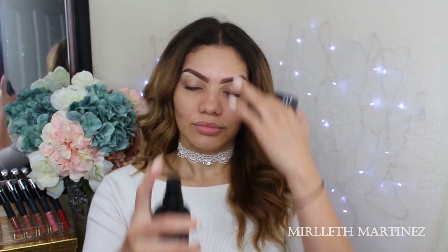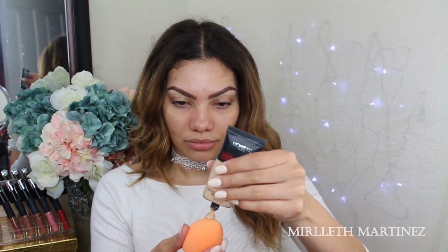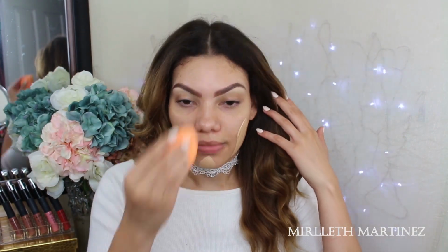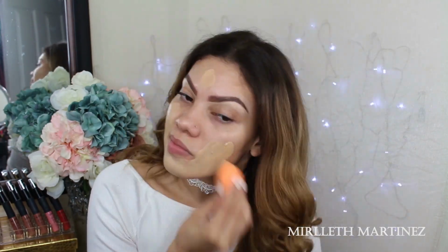Hi guys, as always, a foundation primer, and today I'm using the Maybelline Master Prime Primer, and I'm just going to spray that all over the face. For foundation today, I'm using one of my favorite foundations in the whole wide world, which is the L'Oreal Infallible in the shade 104, and I'm just going to apply that all over the face with a damp sponge.